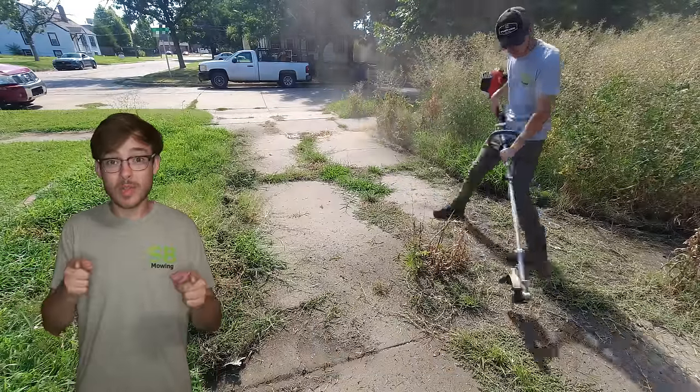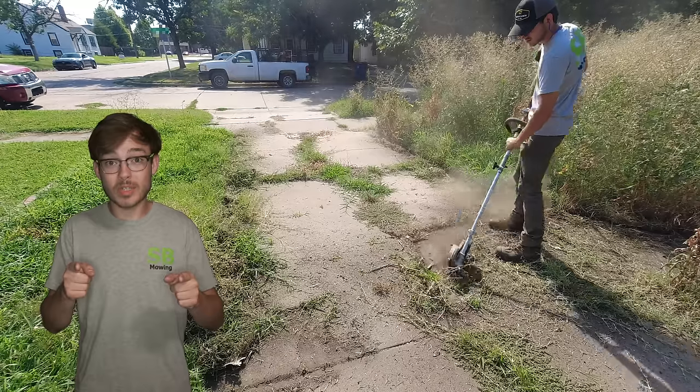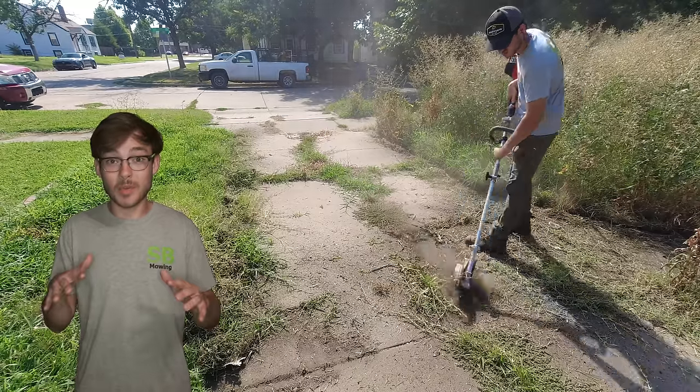Be sure to stay till the very end for some awesome before and after shots, as this didn't even look like the same house after I got done with it.